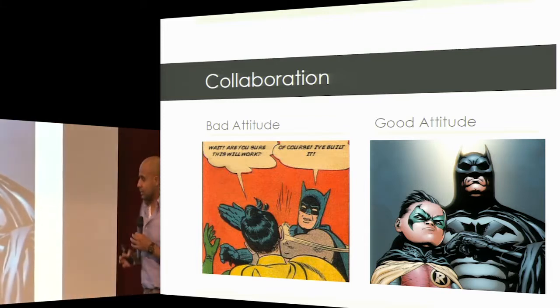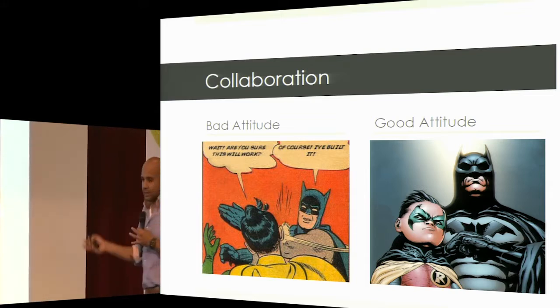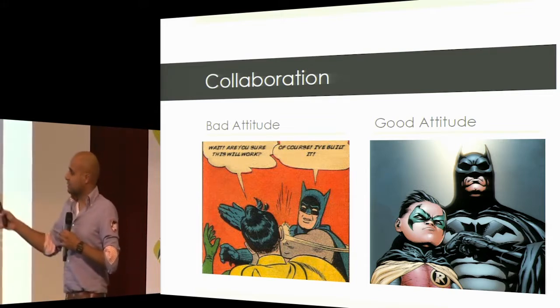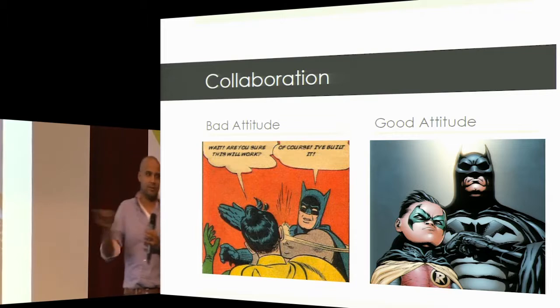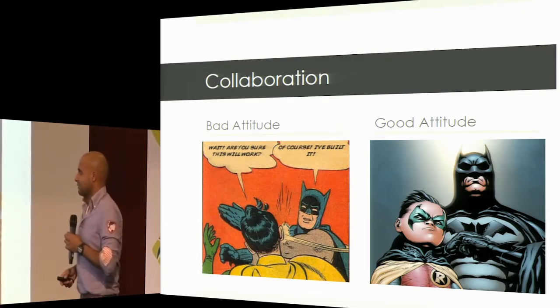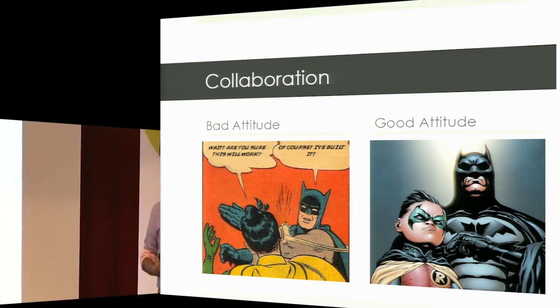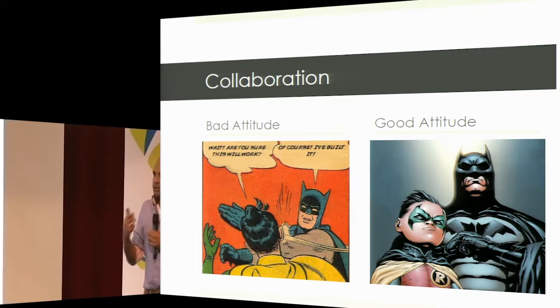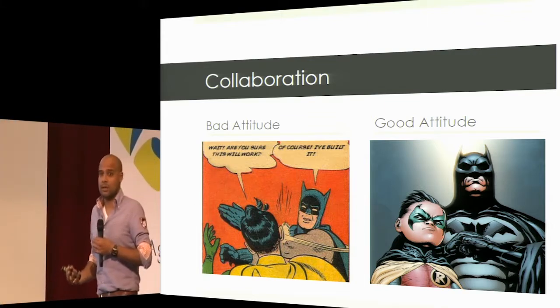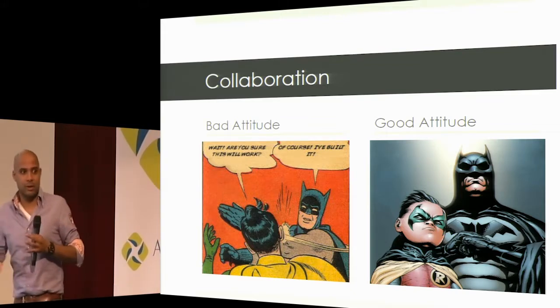So it all comes down to collaboration, in my opinion. I used Batman and Robin here. On the left side, I don't want to see testers slapping developers all the time over their code being crap and stuff like that. I just want to see more of Batman and Robin sitting next to each other and pairing with each other, feeling really confident in what they do, learning from each other, and feeling confident that they will make the sprint and become predictable.